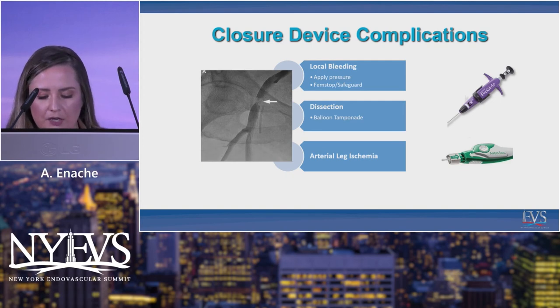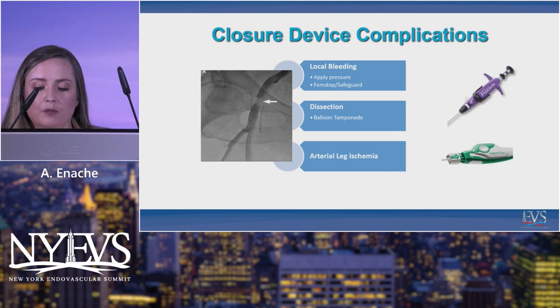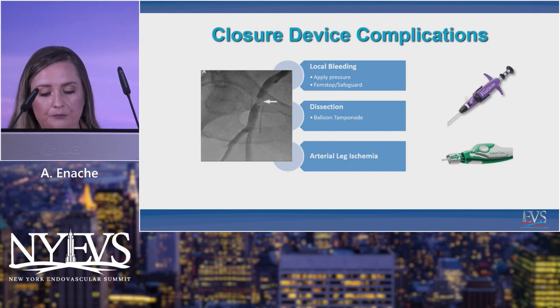Another complication that can occur is dissection of the femoral artery while deploying the closure device. This is usually treated with balloon tamponade done by the physician. The nurse will monitor the patient's hemodynamics during this time and provide supportive care as needed.